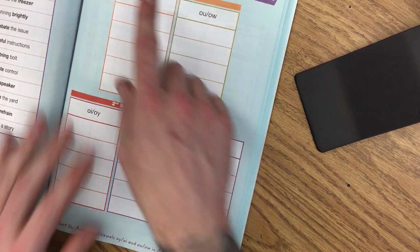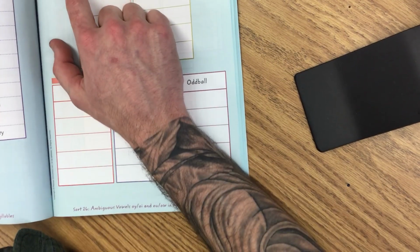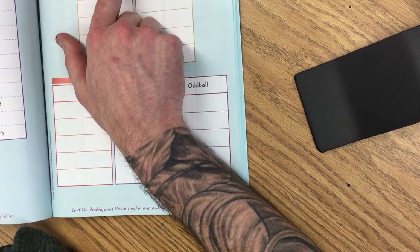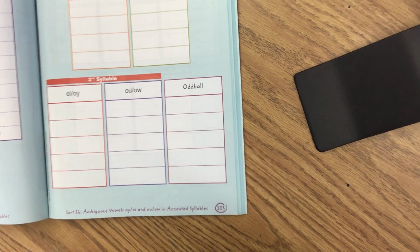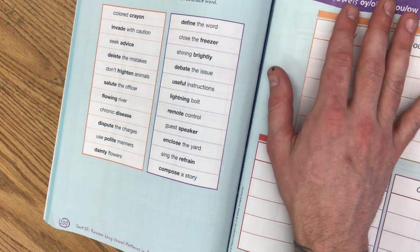I guess here, next week we're doing ambiguous vowels, oi and ow. So now we're starting to get in some kind of cool ones, the oi sound. That's French. Okay, but for this week, ignore this. We're looking at long vowels in the first and the second syllable.